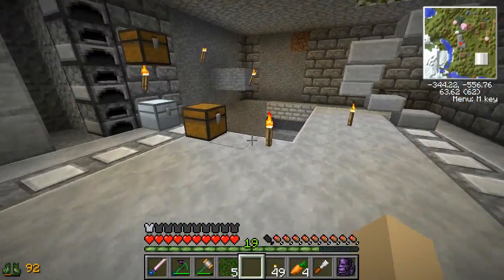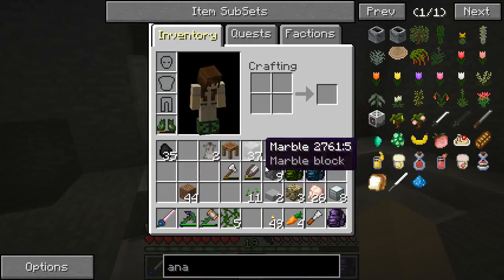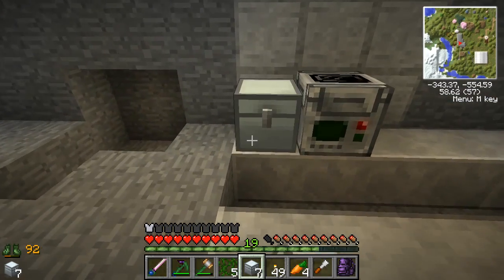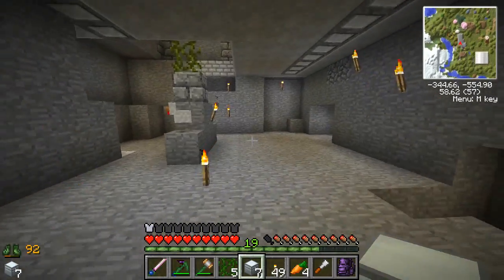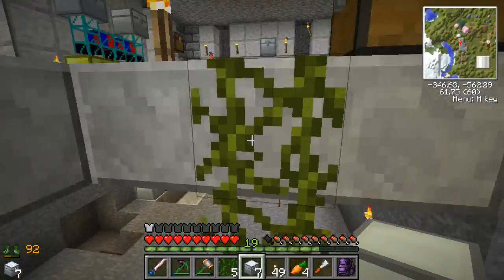There's the cave sound again. Chicken, lab chicken, we must be close to a cave. We just must be. All right, and then we're going to put an iron chest down here, because we need to have quite a few of them, but that'll be the first one. And I need to grab some stone to get the floor done.